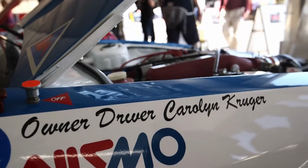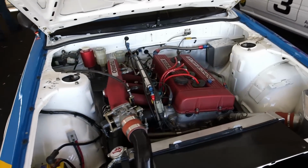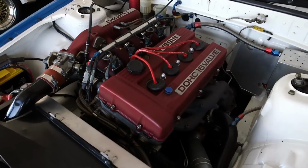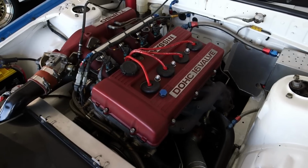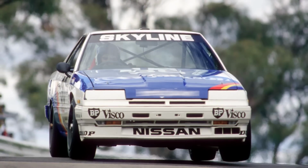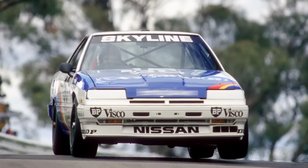So tell us a little bit about this Skyline. Tell us about the history, Carolyn. This Skyline was raced, its first race was Bathurst 1986 with George Fury and Glenn Seaton driving it. Its last race was the Adelaide Grand Prix in 1987. The winning history of this car is it won the Sandown 500, it also won the Calder 300 and came second in the Australian Touring Car Championship and third at Bathurst in 87 as well.